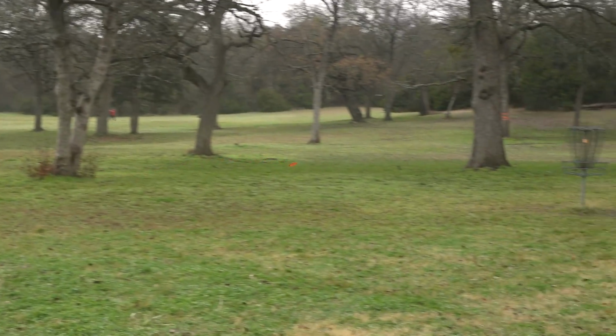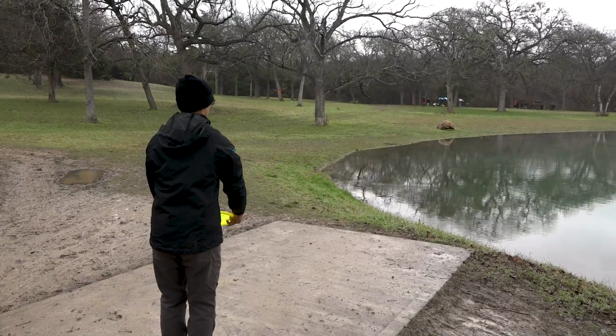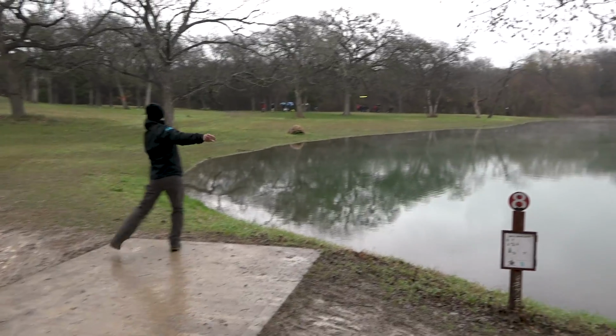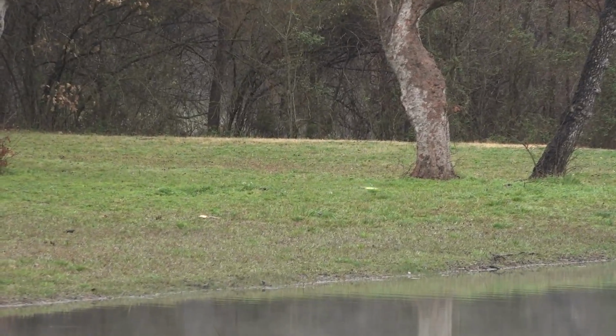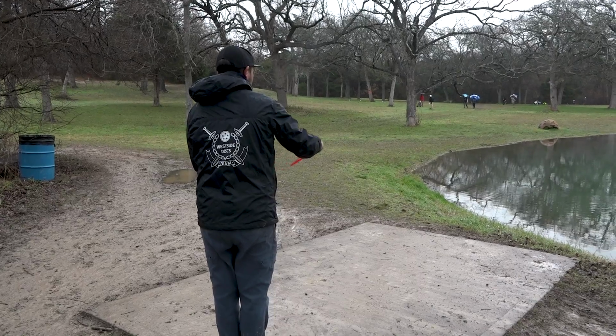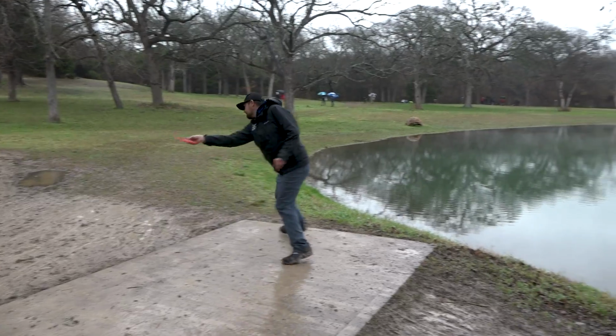Christopher kind of opting for that medium height hyzer. Coming up a little bit short, 40 feet or so. Yeah, I think it started fading a little bit earlier than he wanted, but all things considered, that's totally okay. Emerson taking the same route. And maybe, I kind of didn't think about this, but since it's so muddy, they may be a little afraid to throw that big hyzer and just go with the footing that you know is going to be consistent.